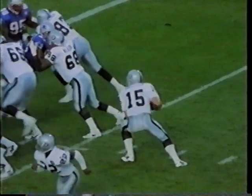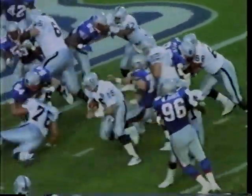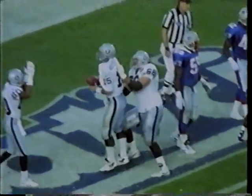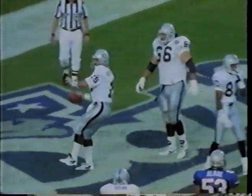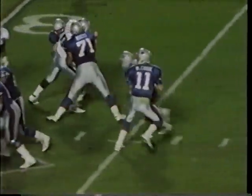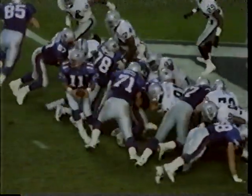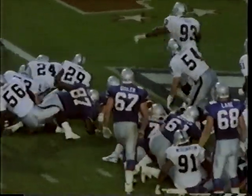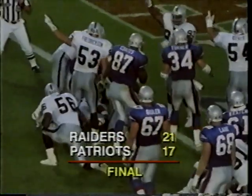Here we go. Hostetler, quarterback draw, calls his own number, dives in for the touchdown. Jeff Hostetler on the quarterback draw all the way, and the Raiders take the lead. 94 Anthony Smith picked up a sack. Inspired goal line defense, led by Greg Beekert, Lewis, Fredrickson, Harrison, Ball, and Patrick Bates, preserved the victory.